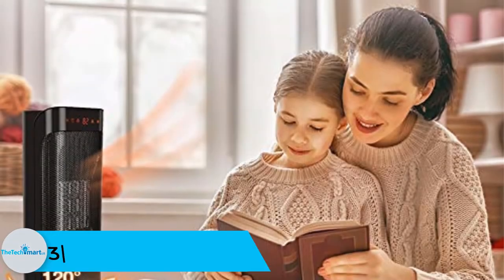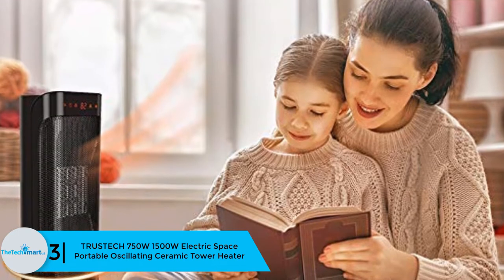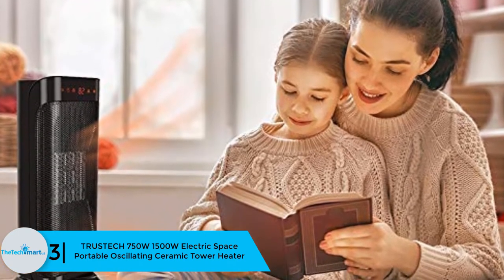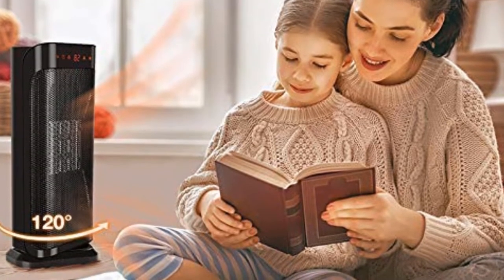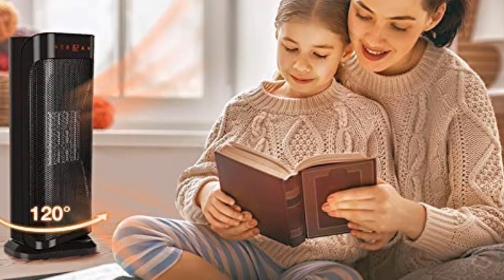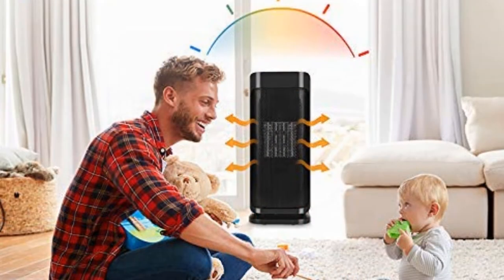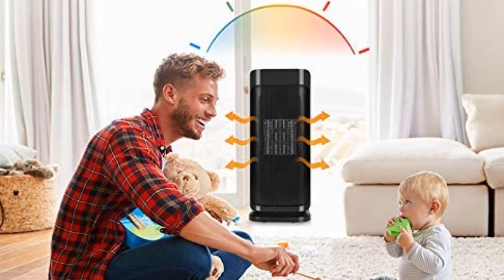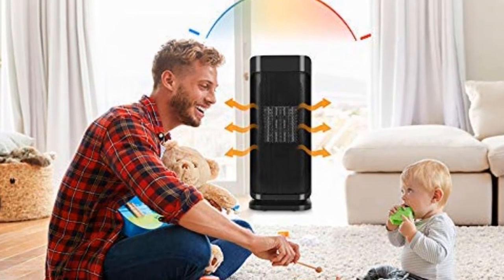At number 3, we have the TRUSTECH 750W1500W Electric Space Portable Oscillating Ceramic Tower Heater. TRUSTECH 750W1500W is an incredible product that can heat up even a large room. It features a 120 degrees oscillating function that allows it to warm a large area, thus you can use it in your home or office.